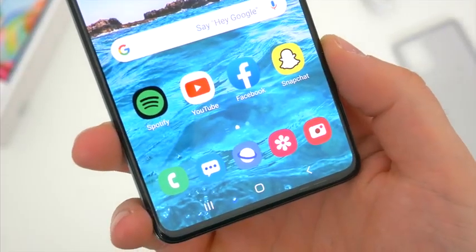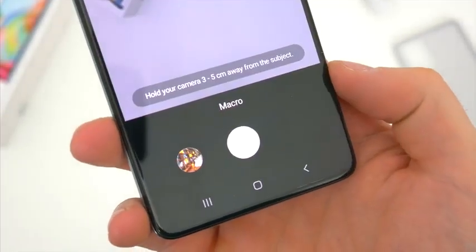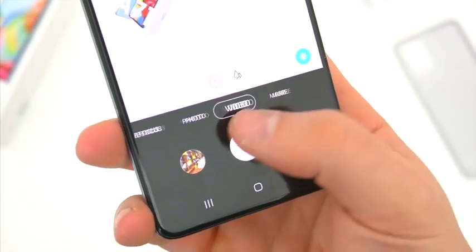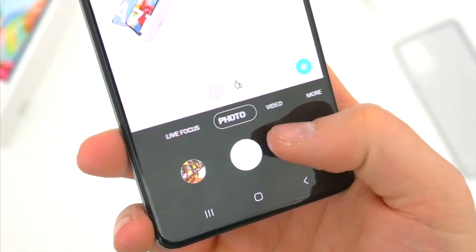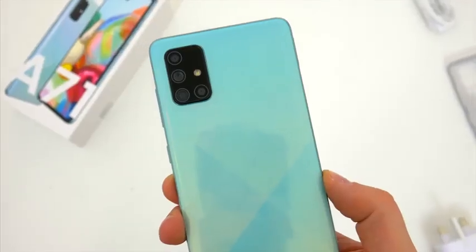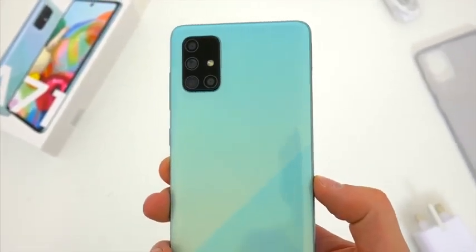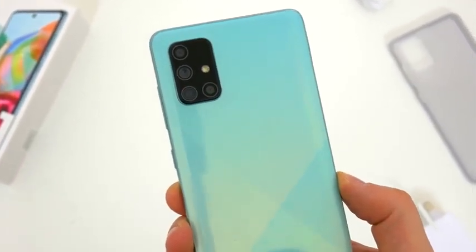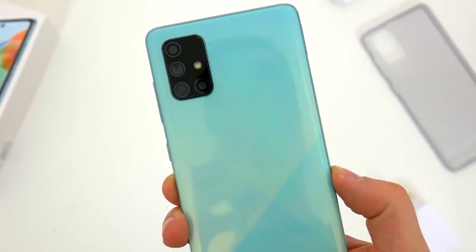It wasn't that long ago that even $400 or $500 smartphones, considered to be budget or mid-range, took really mediocre pictures. And Samsung, unfortunately, was no exception. But this time around, they really upped their game with the picture and video capabilities on the A71. And I can confidently say that this phone takes some of the best shots of any device in its price range.